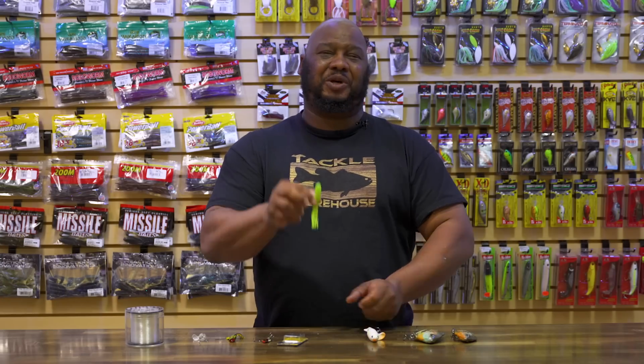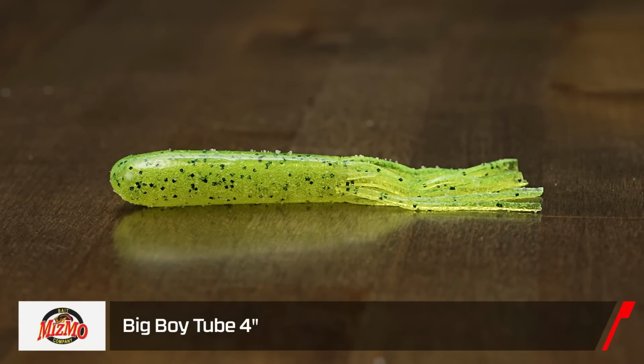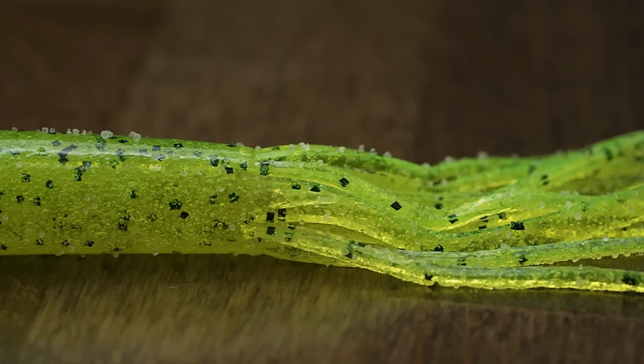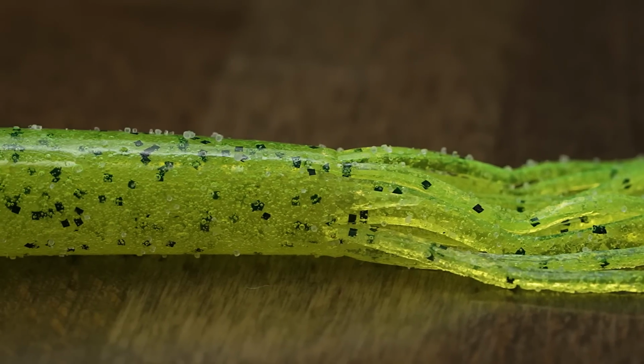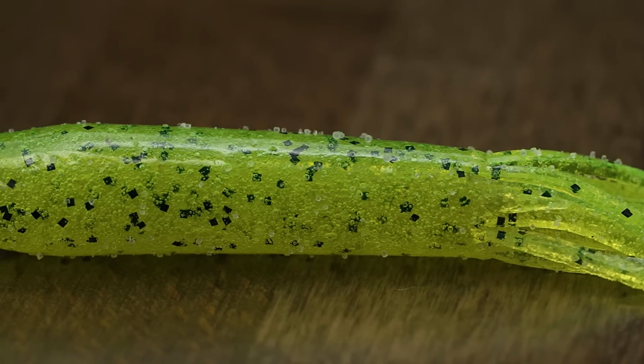Next, we got the Mizmo Big Boy tube in 4-inch. A lot of great colors, a lot of different ways to fish the tube. This is one of those baits where when nothing else is getting you bit, this is definitely a bait you want to have on standby, whether you're Carolina rigging, Texas rigging, good flipping bait.